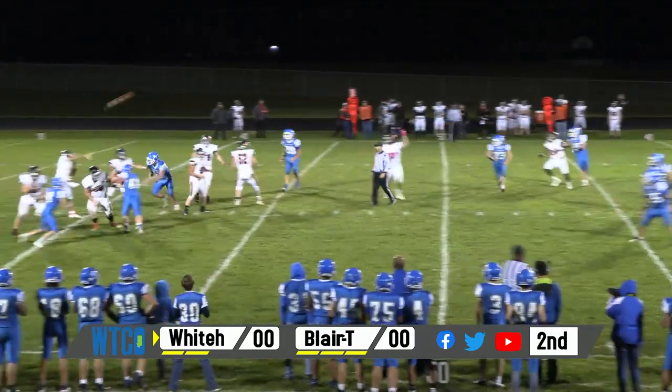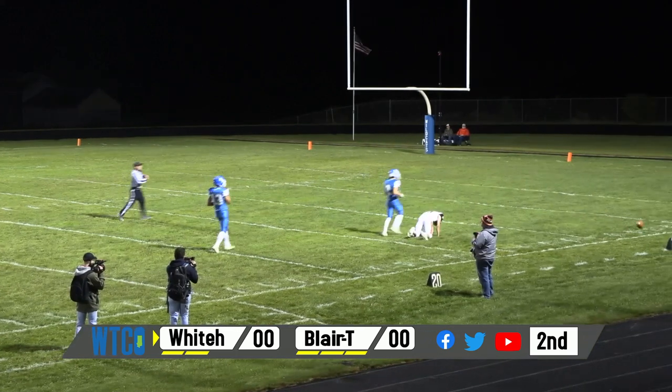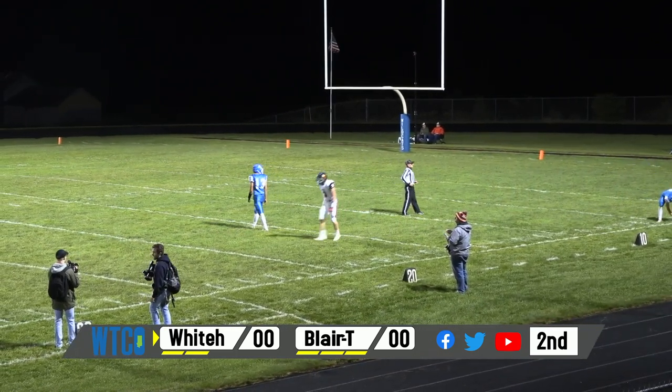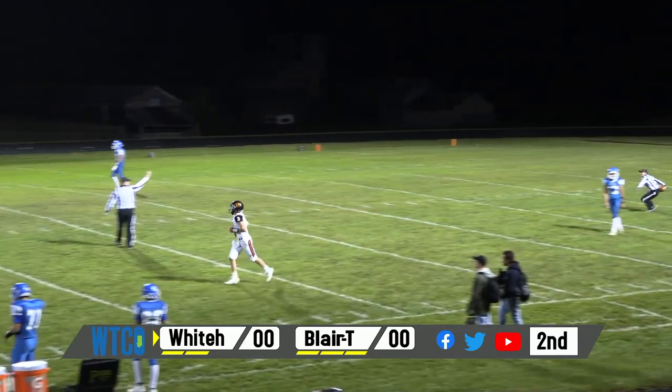Back to pass, pump fakes, goes down the right side. Oh, he's there if he's got him. Oh, just overthrew him. The old stop and go. And he had him. Stops the clock with 3:32 remaining here in this first half.